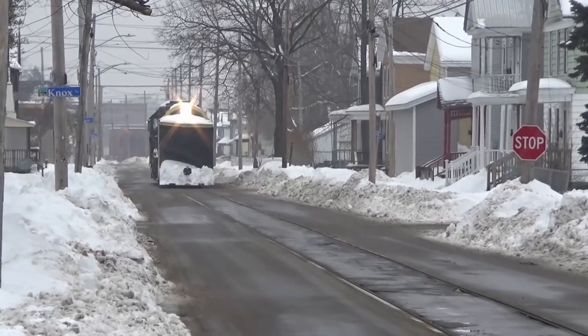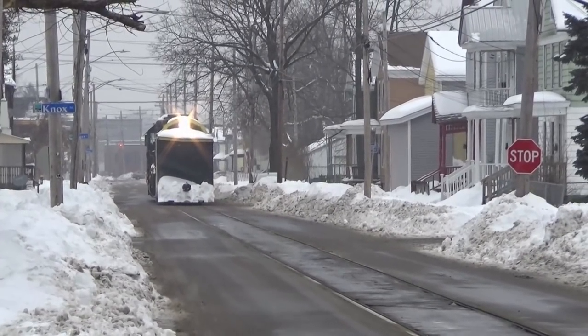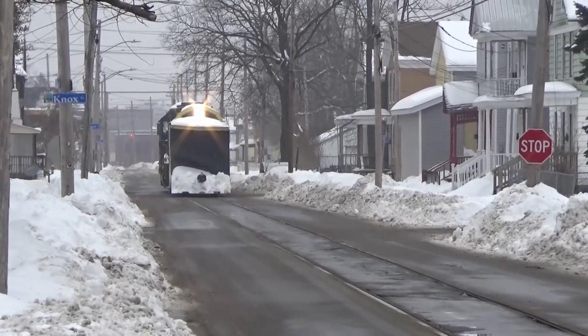The railroad is not subject to the vehicle and traffic laws of New York State. It will not be stopping at that stop sign.